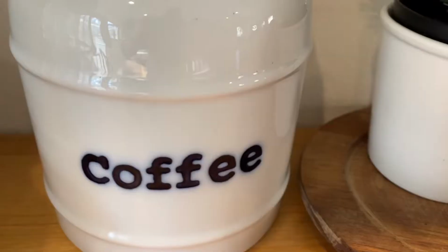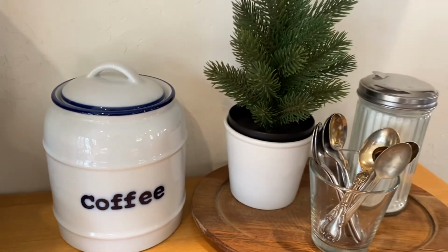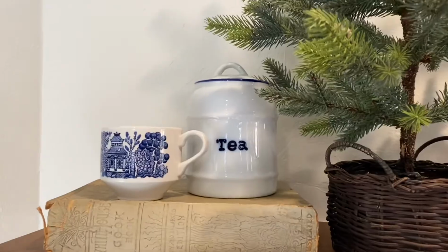You may remember seeing my new canisters for flour and sugar, the blue and white ones, in my pantry video, but it was a complete set also for coffee and tea. And so now I've been able to put those out on my coffee bar and again, bring a little bit of blue into the space.